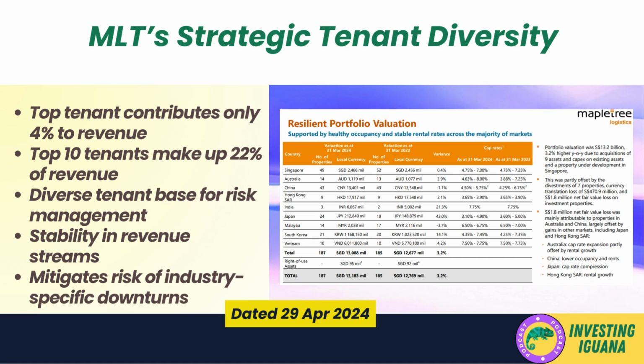This tenant diversity also provides MLT with a level of stability in their revenue streams. With a broad tenant base, fluctuations in rental income from any one tenant will have a lesser impact on the overall revenue. This can lead to more predictable and stable returns for investors. Moreover, a diverse tenant base can also be beneficial in terms of portfolio diversification. Different tenants may belong to different industries, and as such, the performance of these industries will affect the tenant's ability to pay rent. By having tenants from a variety of industries, MLT is able to mitigate the risk of industry-specific downturns.